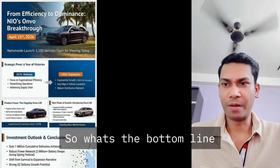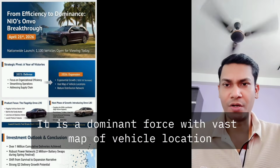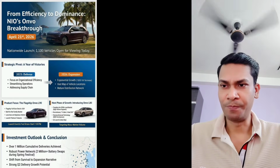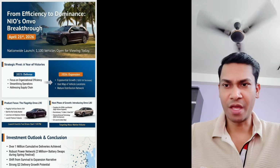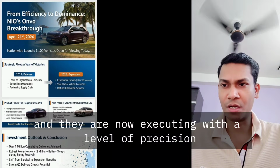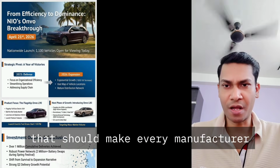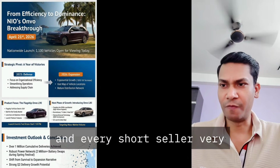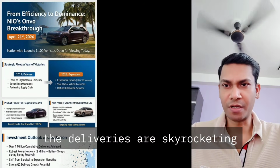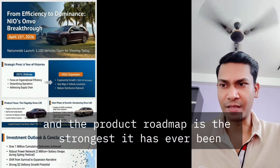So what's the bottom line? NIO is no longer just a promising EV company. It is a dominant force with a vast map of vehicle location that seems endless. They have grown, they have become stronger, and they are now executing with a level of precision that should make every manufacturer and every short seller very, very nervous because the victories are piling up, the deliveries are skyrocketing, and the product roadmap is the strongest it has ever been.